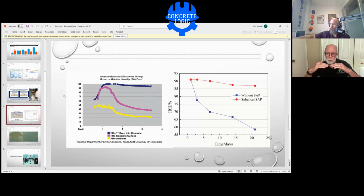Do you know where the measurement for relative humidity was taken? Is it the same as what they did on the left-hand graph? Is this 1 inch? It's not very well done, but apparently this is the first inch of the concrete. Okay. And they're showing the difference where it goes from above 90%, but even after 3 weeks' time, it's still above 85%. Right. And that's what you want to form cement.